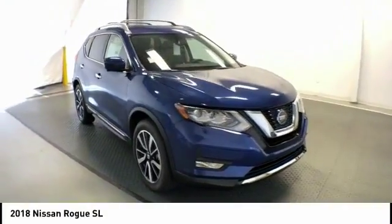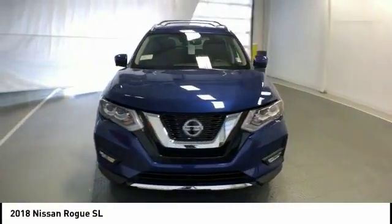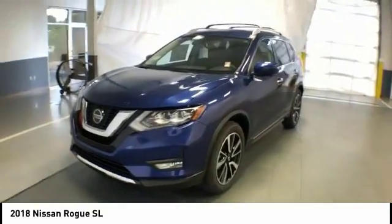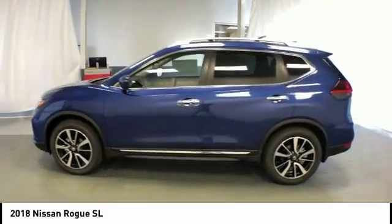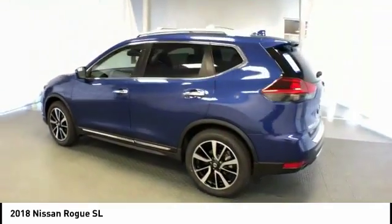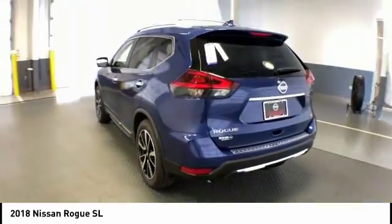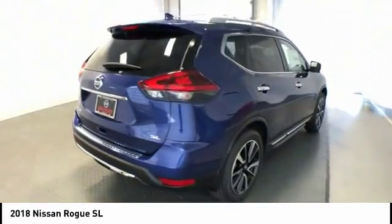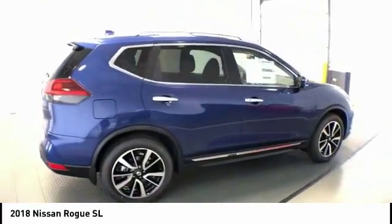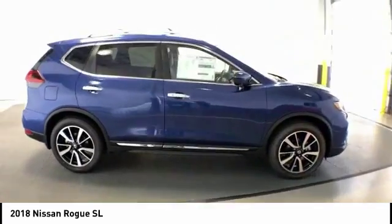Looking for the right vehicle? Check out the 2018 Rogue. The stylish Rogue gets 27 miles per gallon and still boasts nearly 58 cubic feet of cargo space. With a 5-star side impact safety rating and confident handling, the Rogue is more than you expect and everything you deserve, and is priced below $35,000.